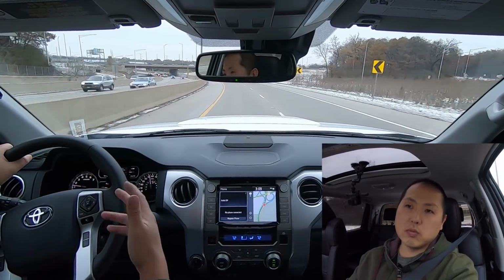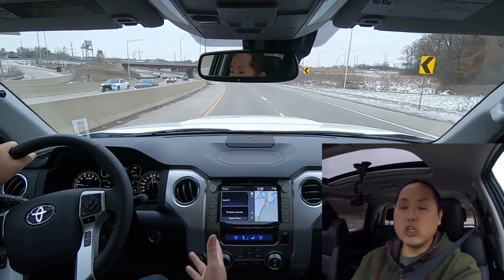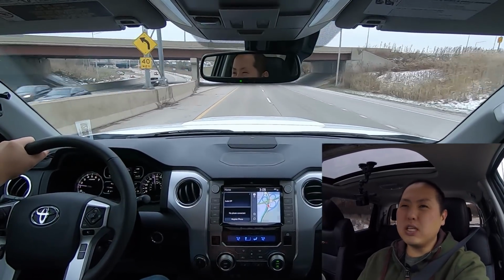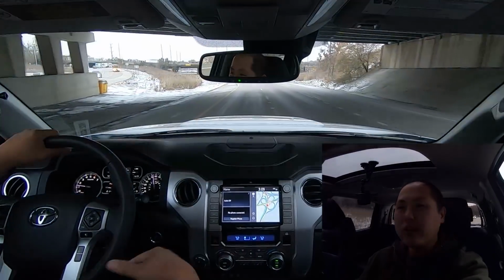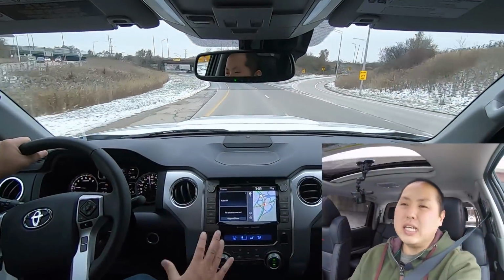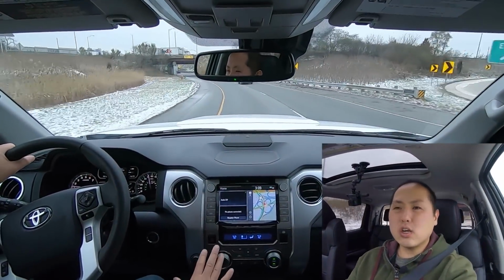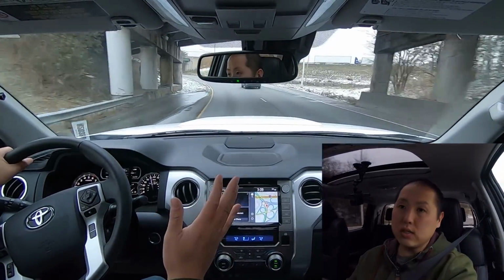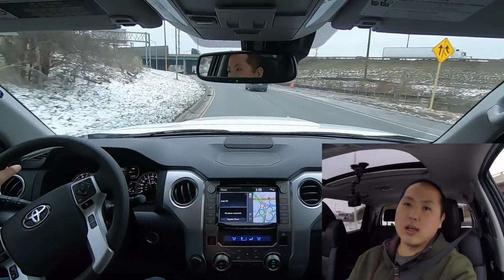A lot of the newer transmissions, I know they're a lot more fuel efficient, right? The 9-speed, 10 speeds, but you know what? When you're in the higher gears, it just feels like the car or truck is bogged down. I don't get that feeling in here. I love the 6-speed. In the Sequoia TRD Pro, I had that same thought too.